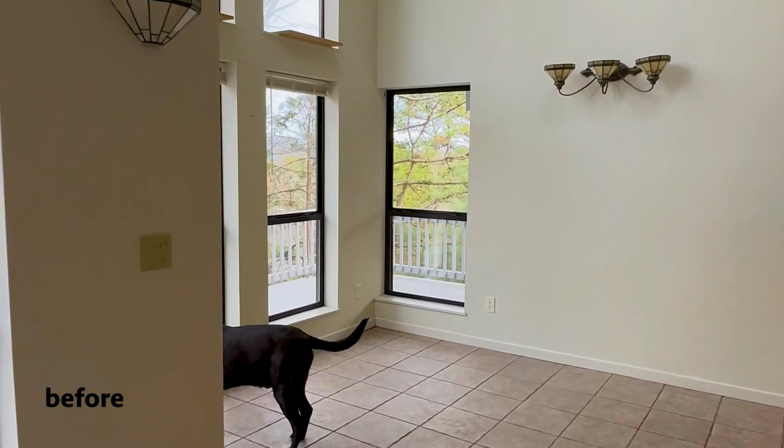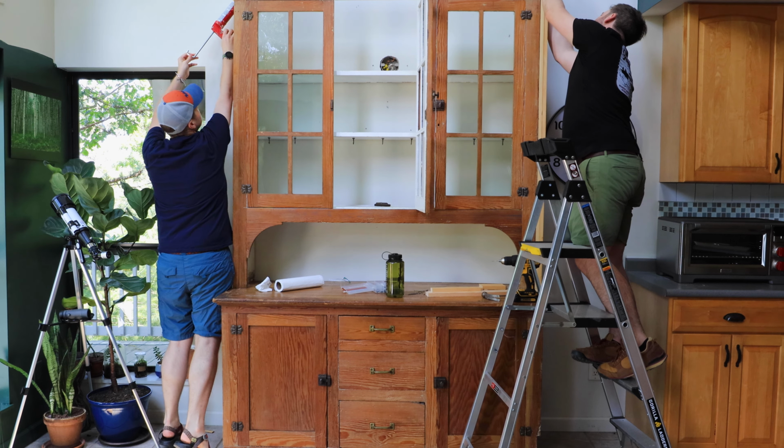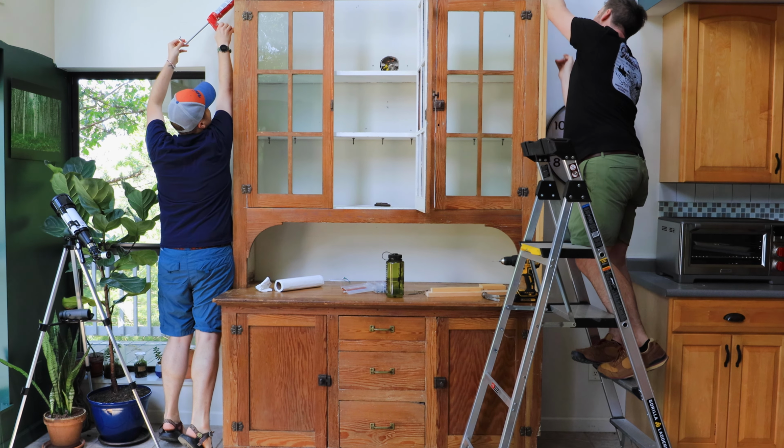Hello. Hey. We're back. Well, after a couple of episodes of working in the yard, we're back inside with the next remodel project. We're giving new life to an antique cabinet and hutch that totally transforms the entryway. And we even have a surprise visitor to the cabin. Come along. We got our work cut out for us.